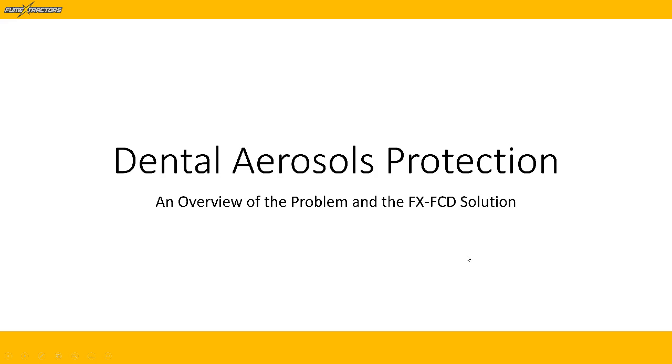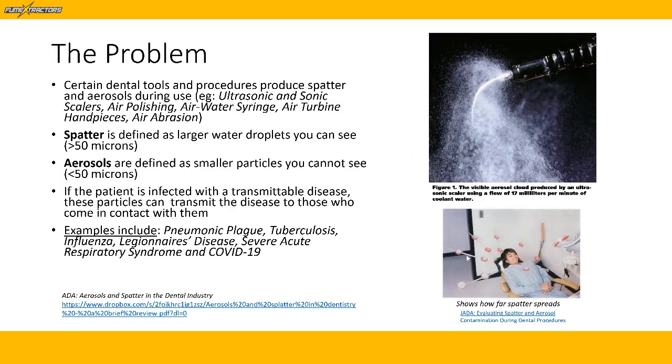The research that we've done around dental aerosols and dental aerosol protection, and how the FXFCD extraoral suction unit fits into that process as the best solution. This comes from over 40 years of air filtration experience. We've been in the business since 1979, come from the industrial and commercial air filtration spaces, medical, clean room, and we've developed this solution specifically to handle the dental aerosols problem.